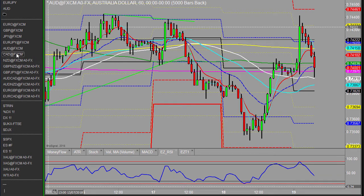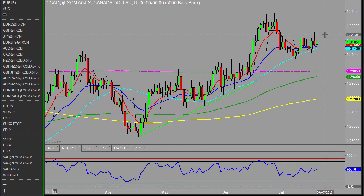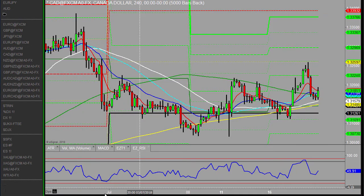Canadian dollar. So Canadian dollar, at the moment I'm just looking at this elongated pattern here, and I do wonder whether it was going to buck the trend and roll over. It struggles to keep hold of any upside, but it is gradually pushing up, and it's just a very slow movement. It's not the cleanest of markets to be trading as ever.